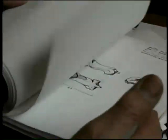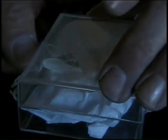In the earliest floors, the very first floors of the royal building, we found hundreds of figurines. And among them are scores of animals. Check out this little guy. He's made of ivory.